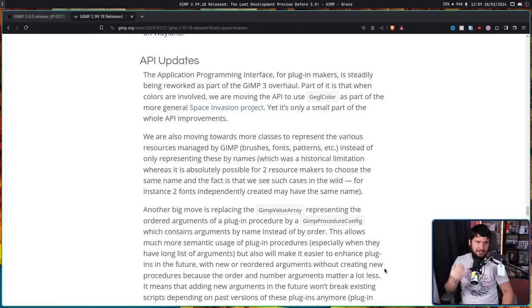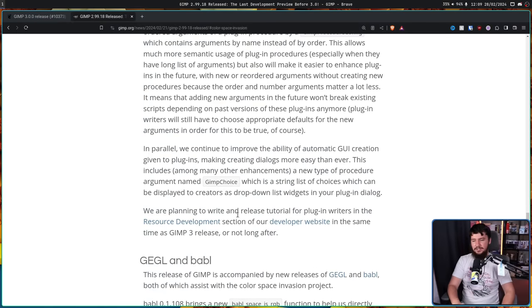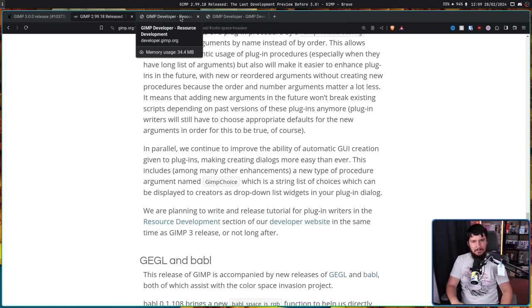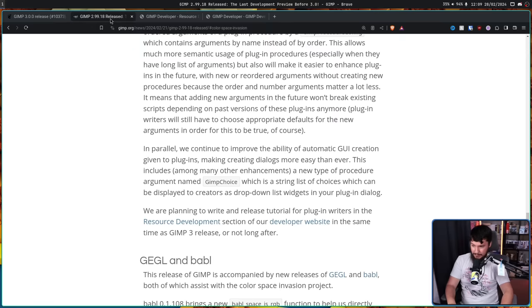It's also very important to note that GIMP 3, with all of these changes that are happening, is going to have some pretty significant API changes. So we are planning to write and release a tutorial for plugin writers in the resource development section of our developer website at the same time as the GIMP 3 release, or not long after. So unless plugin developers are just winging it or using a system that isn't really changing that much, like Gigl, for example, yeah, there's not going to be any plugins available for GIMP 3. It's going to take a bit of time for this to be filled out. Look, I'm sure someone will work it out pretty quickly, but don't expect major things off the start.